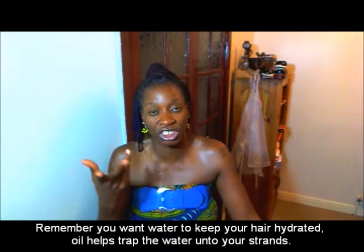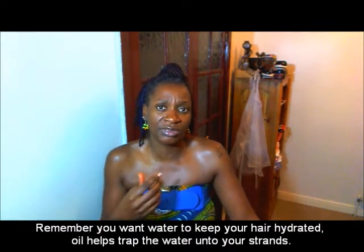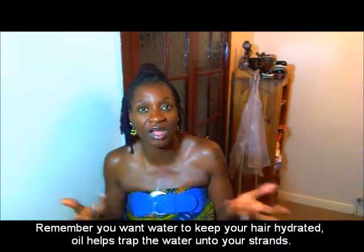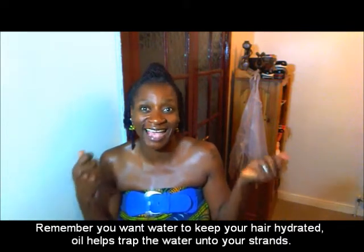If you want to keep your twists in the middle stretched out, band them, wet them, band them, oil and water. And if you just prefer water, then just use water, because you're just trying to keep it hydrated. The reason I say sleep on it is because it will stay covered in your satin or silk bonnet. It will stay conditioned, it'll dry as well, and it will help stretch it out.